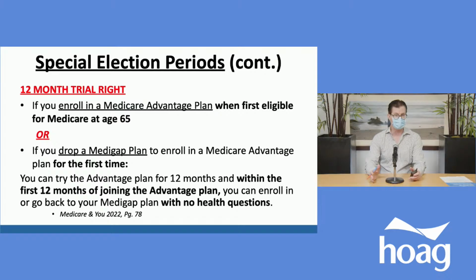And if you're not happy with the Advantage plan, or you simply want to get your Medicare supplement back for whatever reason, you can disenroll from the Medicare Advantage plan anytime during the initial year and get your Medicare supplement back and a drug plan with no health questions. Unfortunately, they don't give you both 12-month trial bases. They give you one or the other, but it's nice that they do that.